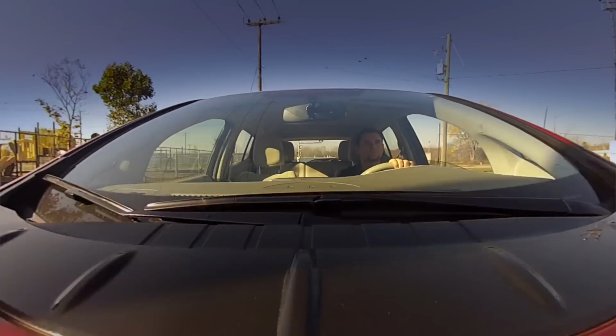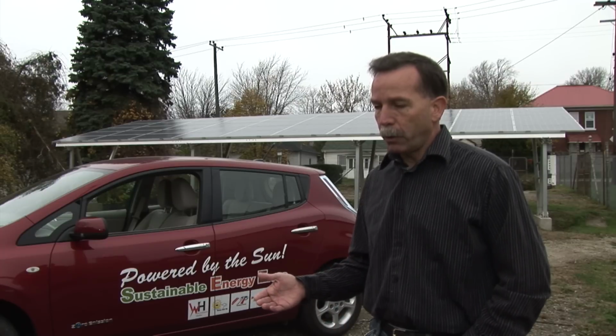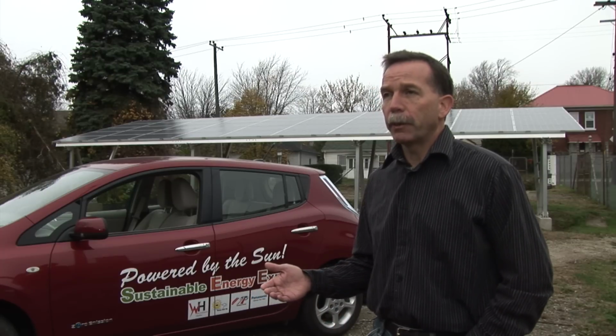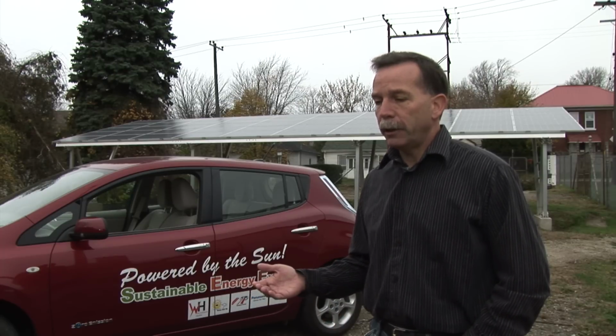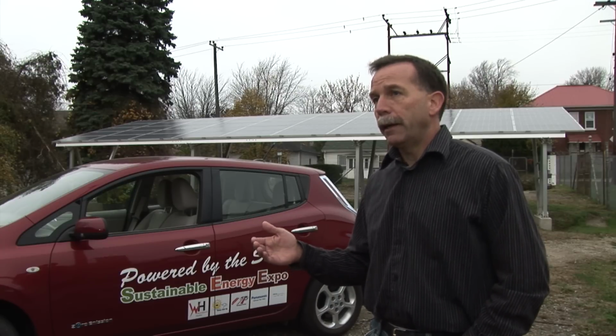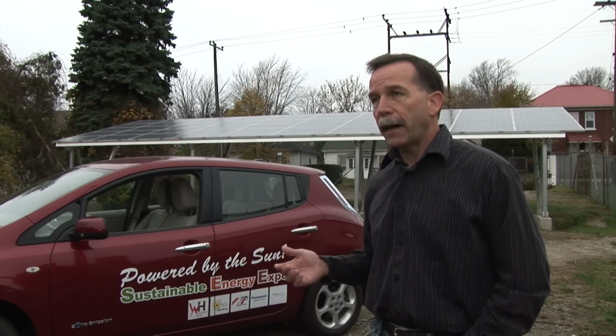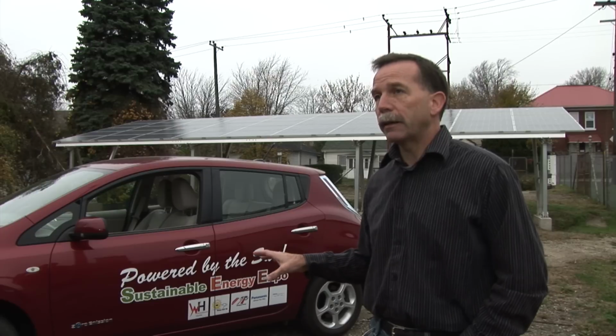That's the kind of range anxiety that can be exemplified in the elements. I took it out one day on the 401. I had about 140 kilometer range on it. I had to use the climate control system because it was raining and it was foggy. And I turned around and ended up doing no more than 68 kilometers. And so you really have to be prepared if you're going to go outside of town with a vehicle like this.